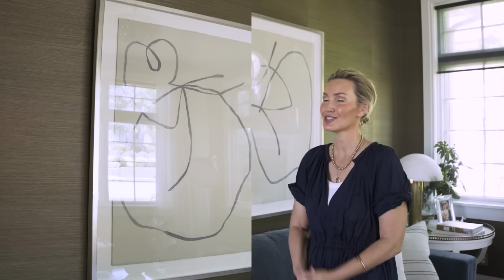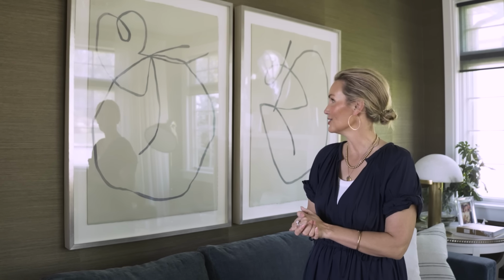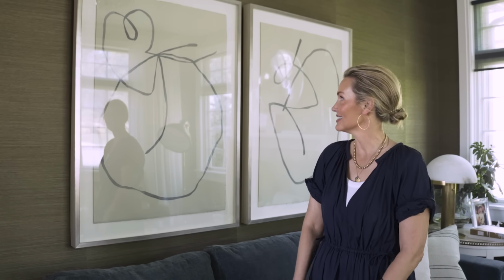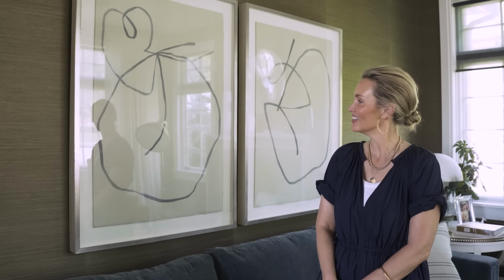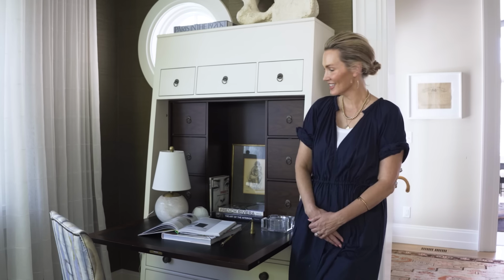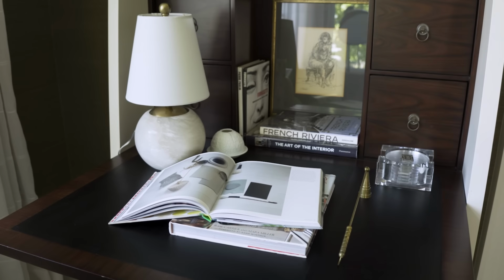And I was just so thrilled. I designed the whole room around these because I knew that they were coming, and I just love them. I think of her when I see it. I love the loose line work, that it's not too serious, and it's got this deckled edge. They're just easy to look at. I think they're brilliant, and I love Susan, so they just make me happy. My favorite piece in here by far is this Thomas O'Brien secretary. I love it so much.